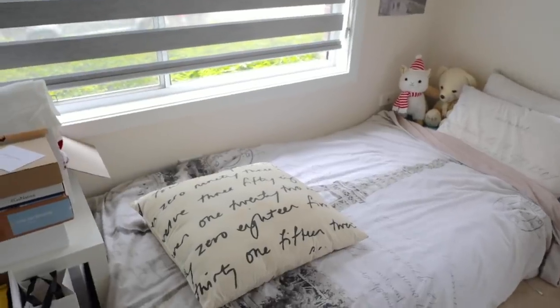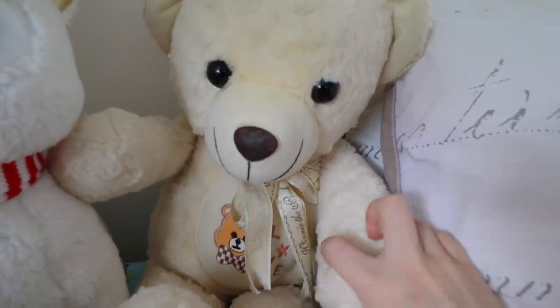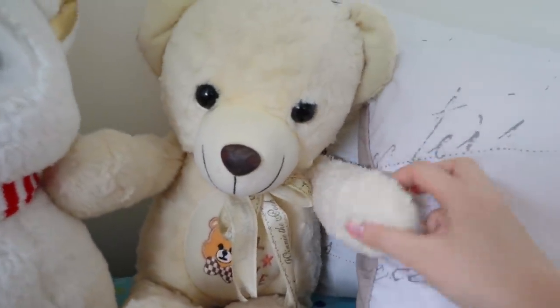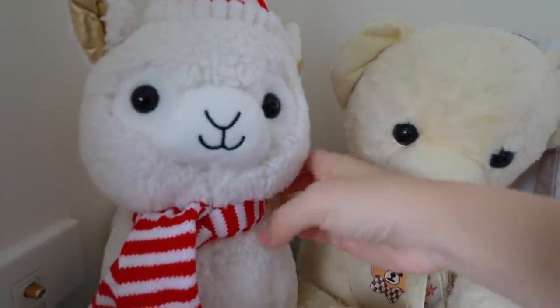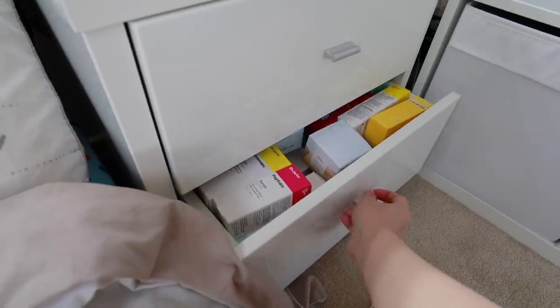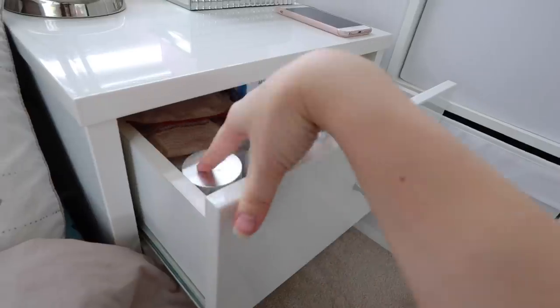This area is my bed. There's not really anything much to say except here are my two little kitties. So this teddy bear I got as a gift from my classmates back when I was in year 6. And this alpaca is from Alina. Down here is where I keep all my unopened skincare products, and then in here is an assortment of skincare and makeup.